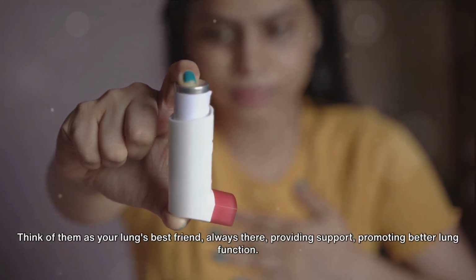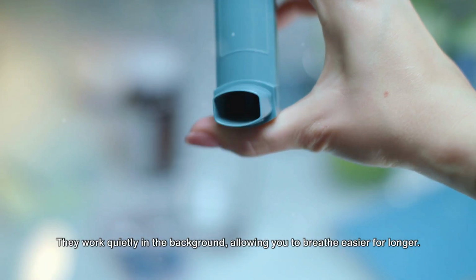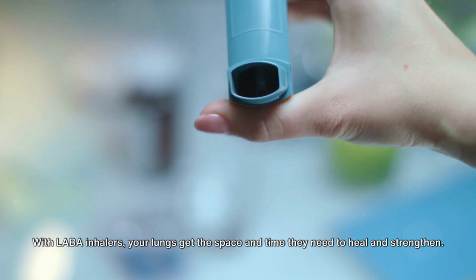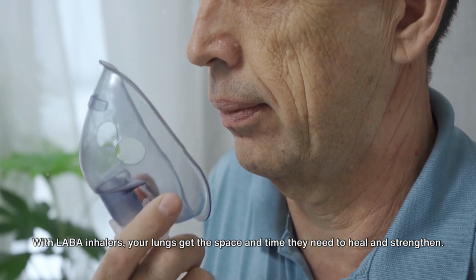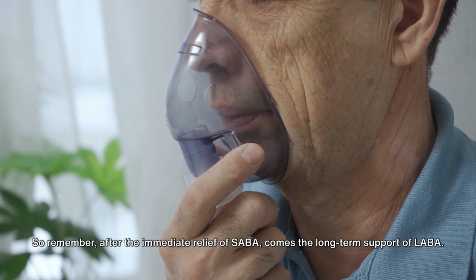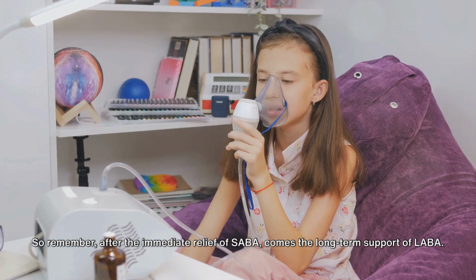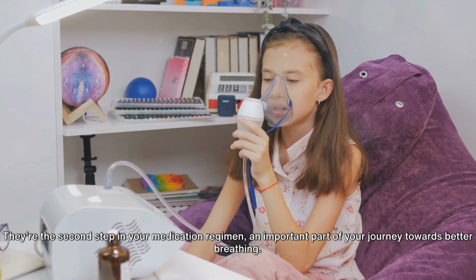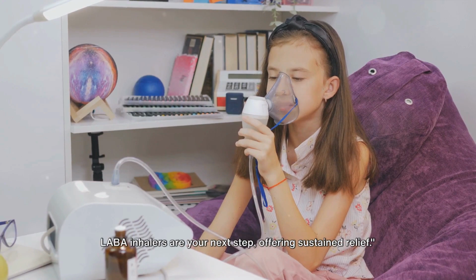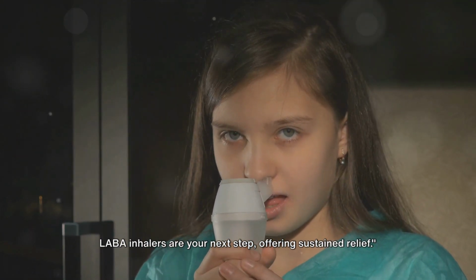Think of them as your lungs' best friend, always there providing support, promoting better lung function. They work quietly in the background, allowing you to breathe easier for longer. With LABA inhalers, your lungs get the space and time they need to heal and strengthen. So remember, after the immediate relief of SABA comes the long-term support of LABA. They're the second step in your medication regimen, an important part of your journey towards better breathing. LABA inhalers are your next step, offering sustained relief.